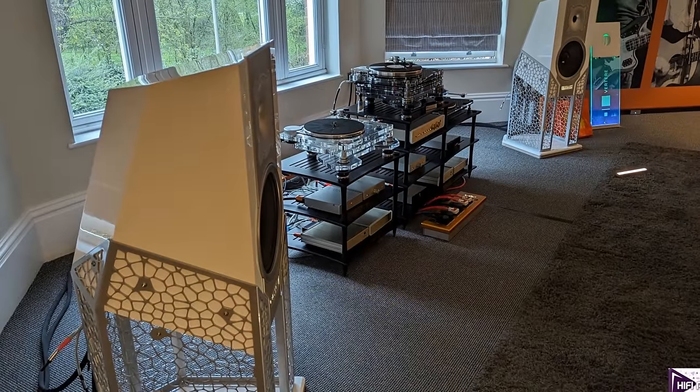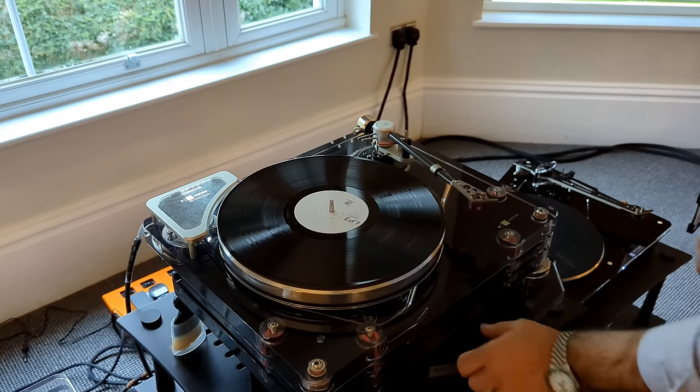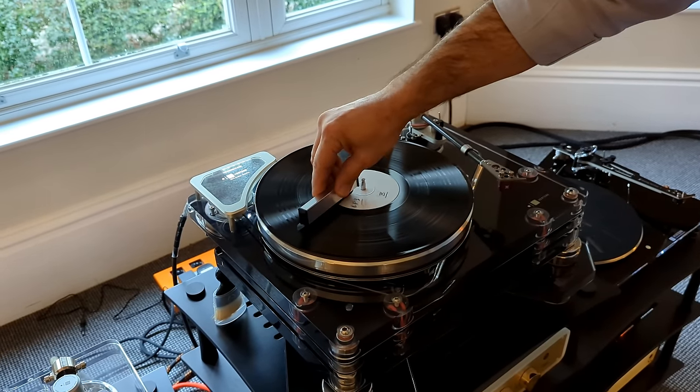Another highlight room for me was the Vertere room, which is always a good show, with Touraj putting on his top-of-the-range turntables there.